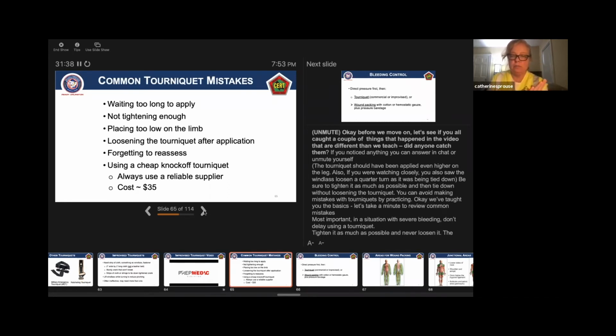Just that little bit of loosening could have allowed blood to escape the tourniquet to get past the pressure. So really important. You never want to loosen it. And you can avoid making mistakes with tourniquets by practicing. And that's the benefit of doing hands-on practice as well. We teach online, we want you to get these concepts down, but really going through it with your hands makes a big difference.